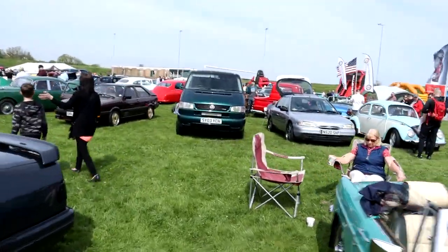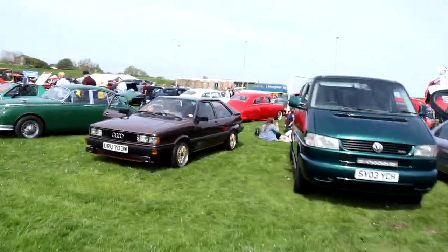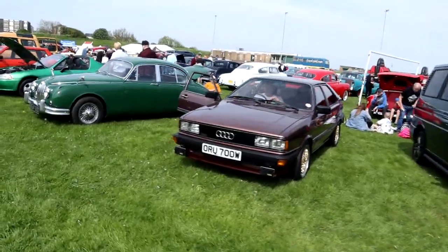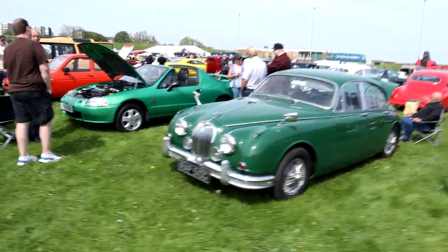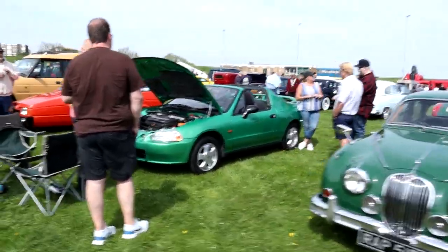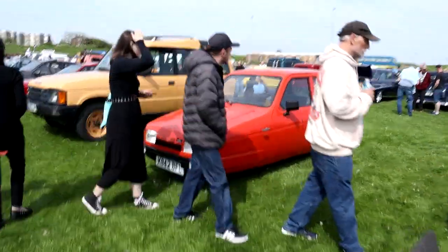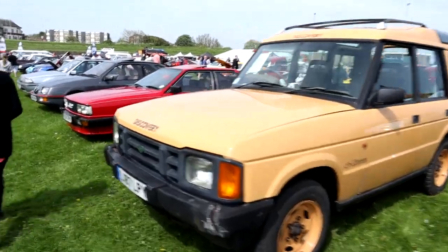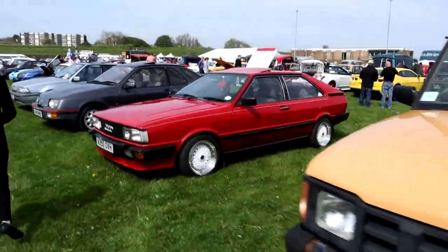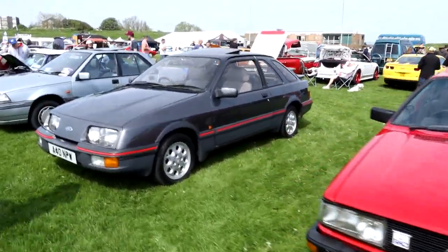Just going through the next row, and there's another Beetle, a Mark I Mondeo, along with a Volkswagen T4. And that's a nice Audi Coupe from 1981 with a lovely 1968 2.4 Jaguar next to a 1992 Honda Civic CRX. A 1993 Reliant Robin next to a 2006 Land Rover Discovery. And then there's another Audi Coupe, this time from 1984, and that's beside a Ford Sierra XR4, also from 1984.